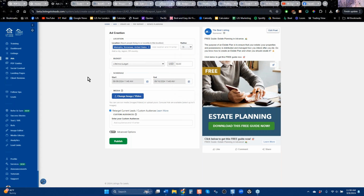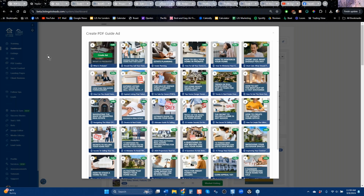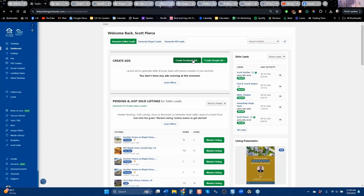Now, one point, remember how I said just sold ads cost $7 each? These on average cost about $10 each. PDF guide ads, right? $10 each. Now, you can also create ads on landing pages like the Memphis one. And let me tell you, you should test that out. And if that worked out great for you, awesome. Those leads cost about $15 each. So they're the most expensive leads from Facebook.